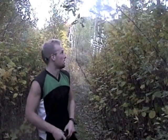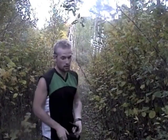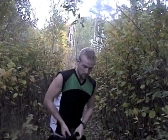But the night falls here. It's getting a lot colder. I'm gonna have to put these layers back on. I think that's one of the most important things about hikes like this, is having a couple layers.